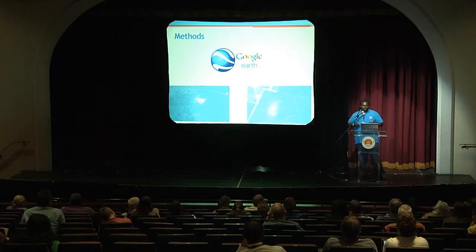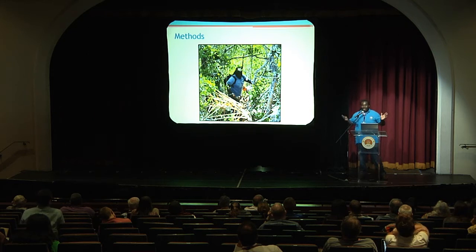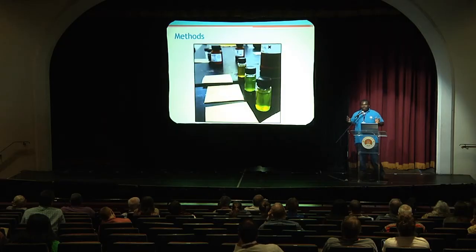For our methods, first we would locate these ponds using Google Earth. These are some examples of the ponds that we've been to. After we found them on Google Earth, most times we would have to bushwhack our way to these ponds, because most of them have probably never seen human activity around them in such a long time. Once we arrive at these ponds, we carry out a variety of chemical testing. We look for dissolved oxygen, temperature, salinity, and also nitrates, phosphates, and ammonia.